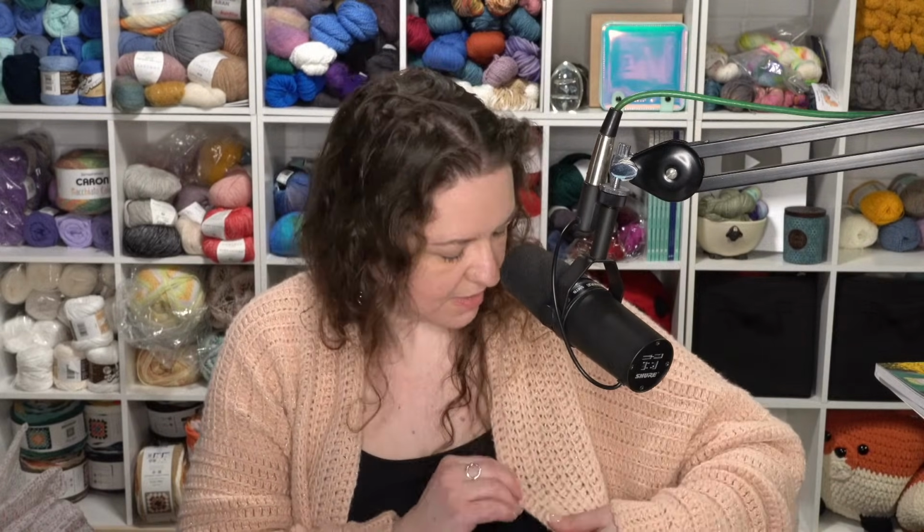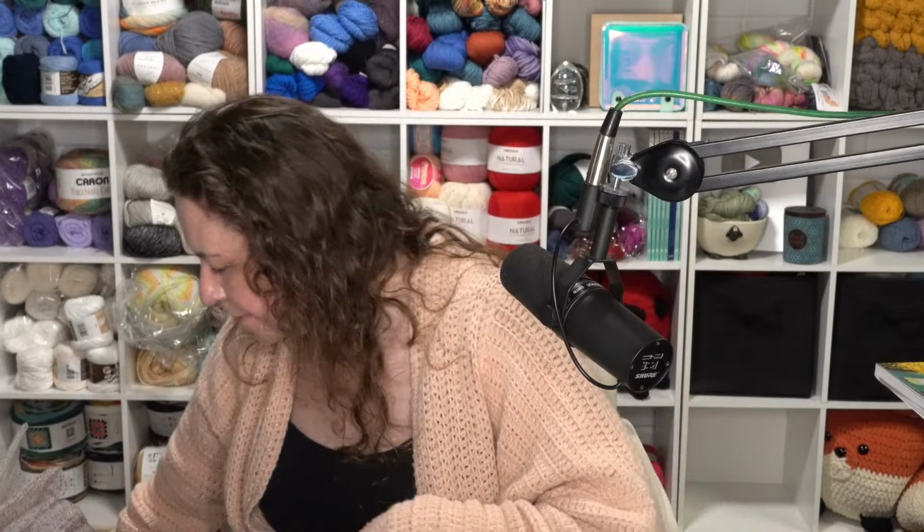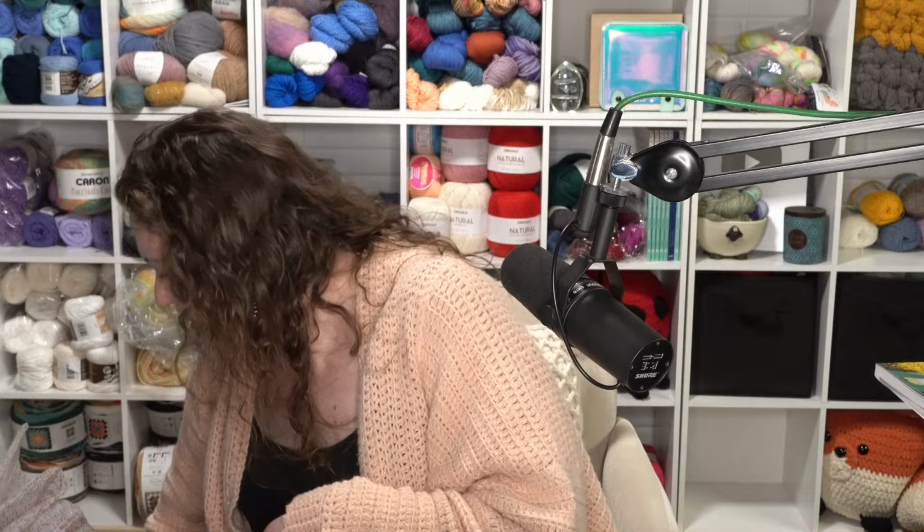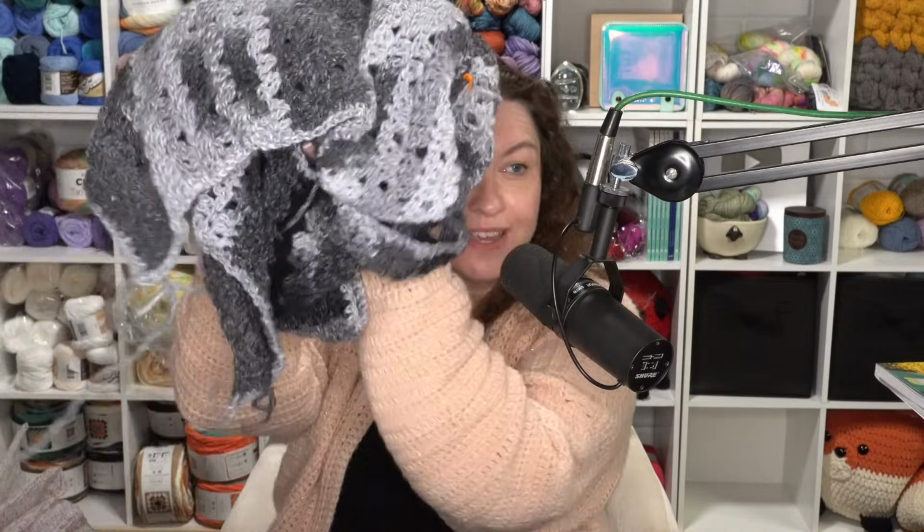And then, of course, I'm going to add a little bit of edging. I think a little bit of sort of like this, like sort of a ribbed edging. Well, this one's not quite ribbed, but maybe a ribbed edging around the front and the bottom. We'll have to see. Where did I put it? Here we are. Let me pull it out. So here it is so far.